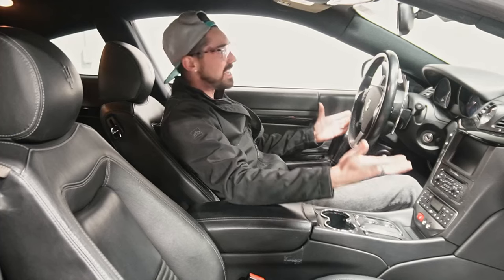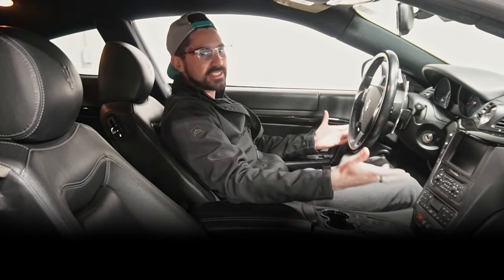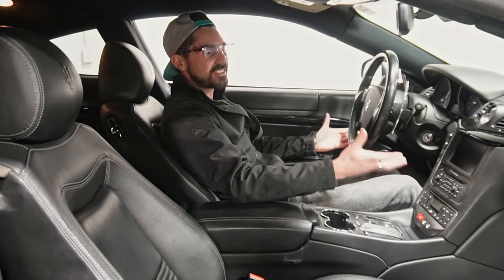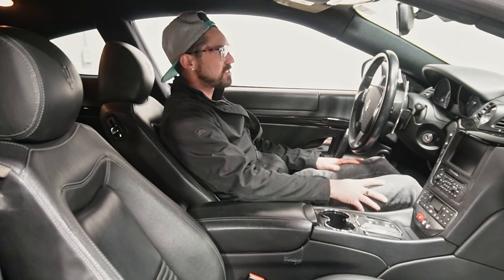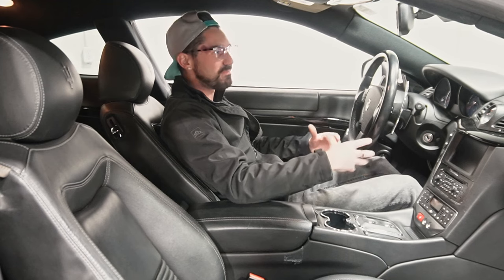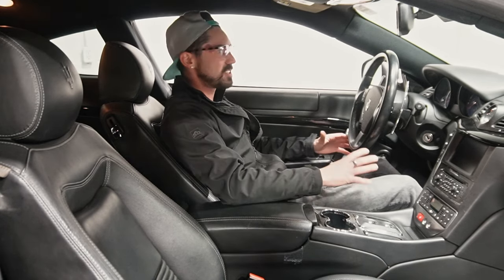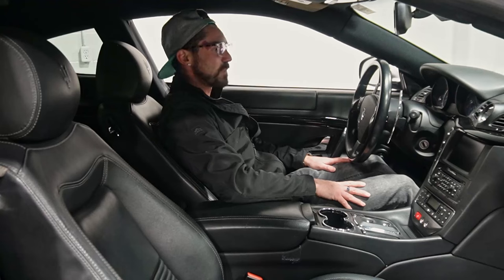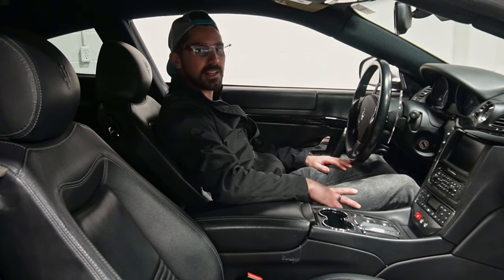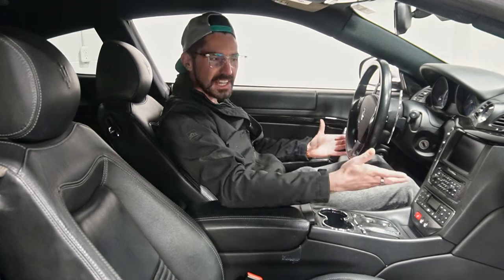So here we are on the inside of this 2009 GranTurismo S. And you know, it's a fairly comfortable spot to be. It's just, the downside is it's a little bit underwhelming. Maserati did update these periodically through the generations, but there weren't any major changes made. And this one, there's not a lot going on. It's comfortable. The seats are nicely bucketed, nicely formed. They hold you well. But they're fairly basic looking, I suppose.